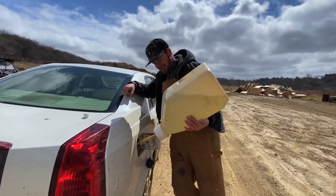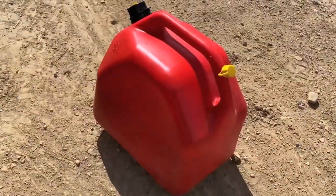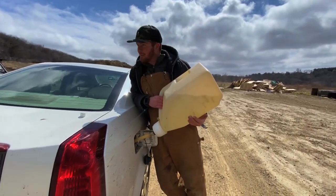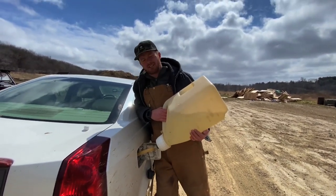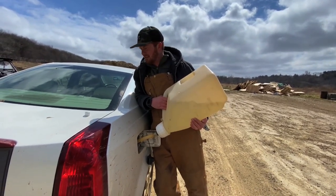All right, well, we'll fill this thing right up. Is that oil? Yeah, that's oil. We got it from the scrapyard. Nice. Because this thing burns oil quite well. Burns more oil than gas. Yeah. We got the jack over there, so we're gonna jack it up, and that's how we're gonna clean it out. See how fast this thing goes.